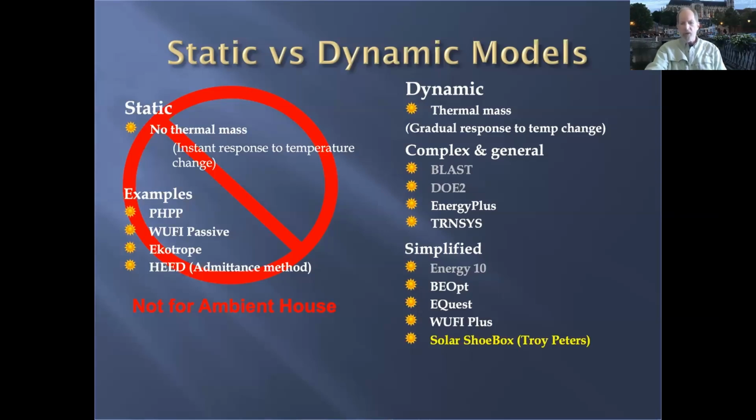And Solar Shoebox, which is in a different color because Professor Peters designed this program to specifically simulate buildings that are called free running. That is, they have no furnace, no air conditioner, and it predicts indoor temperature. It's for a 100% ambient conditioned house. A slightly different category is solar load ratio, which uses curve fits of dynamic simulations to give us energy performance results. But the results are only monthly values, and we really need hourly values for the whole year. Solar load ratio was also developed with 1980s buildings, so we're going to cross that one out also.